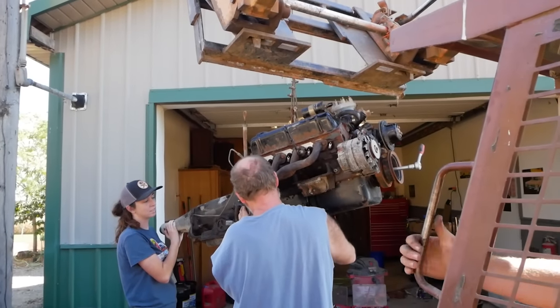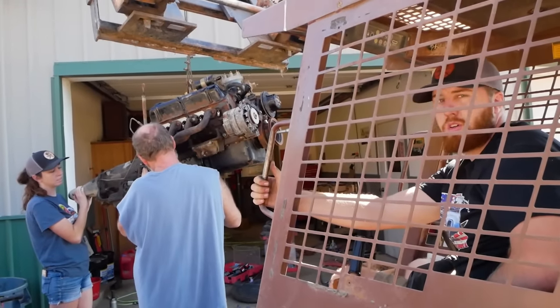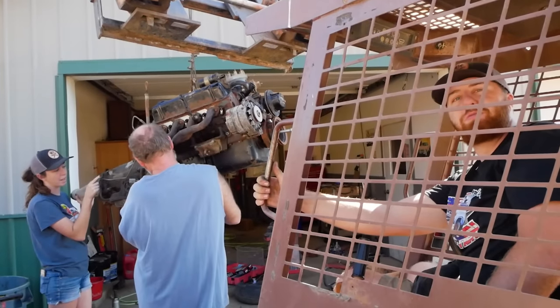That, ladies and gentlemen, at least personally, is the first Mercruiser with a C6 bolted to it I've ever seen. I'm so excited for this.